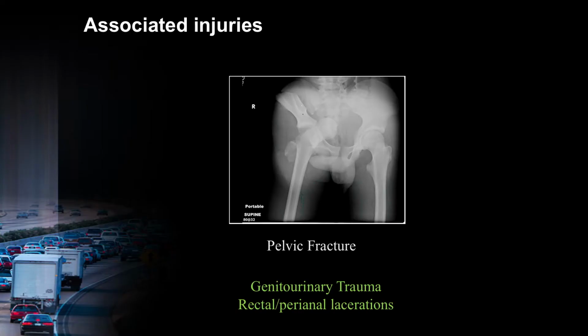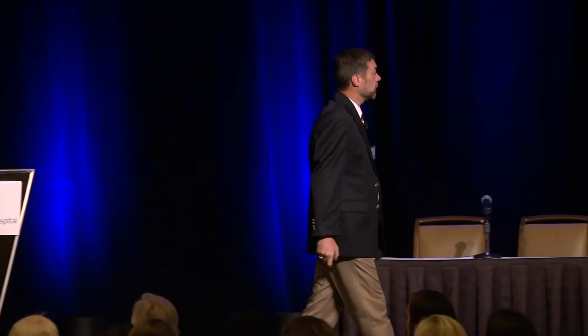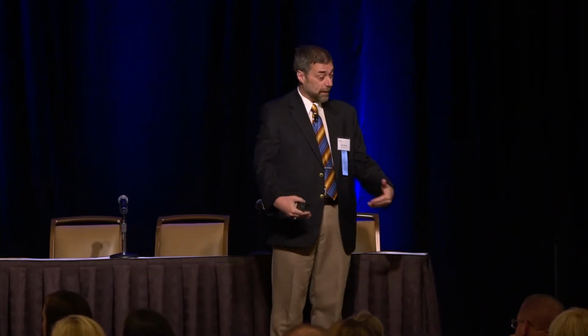All right, now just quickly, with a pelvic fracture, when your patient comes in, motor vehicle collision, pelvic fracture, what associated injuries should you always consider when your patient's got a pelvic fracture from a frontal? Yeah, bladder, GU basically, GU and rectal, right? So it's mainly your GU and your rectal tend to go with the mechanism of injury, the way that the acetabulum crushes, it gets into the GU and the rectal area.